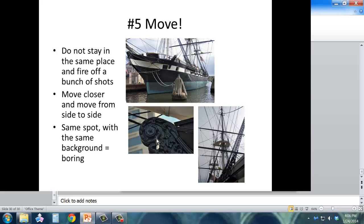Here's 3 photographs that I took. If you go to my Flickr, you'll find there's well over 150 photographs of this great sailing ship, the USS Constellation, which is in Baltimore's harbor. These are examples of how I obviously moved around. I took this photograph from this side. This is the other side. I've got close-ups here, and that's what I'm talking about, is getting around, moving. Do not be a lazy photographer.